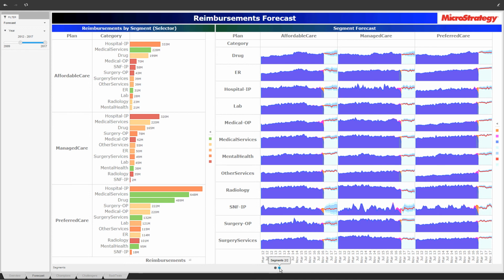I'll restore this chart to expose the rest of the dashboard, and you'll see I have a bar chart representing all 36 of our segments. We'll use this bar chart as a selector, and in typical data science fashion, let's focus first on the biggest drivers of performance. The top 3 segments are all categories of the preferred care plan. In particular, hospital inpatient, drug, and medical services.